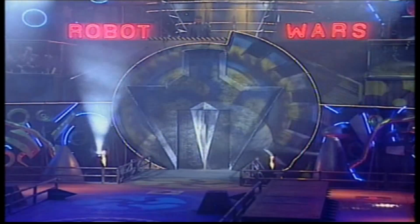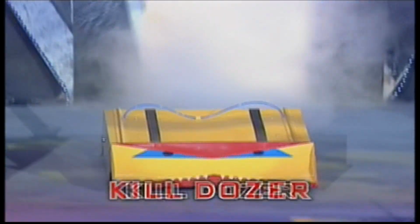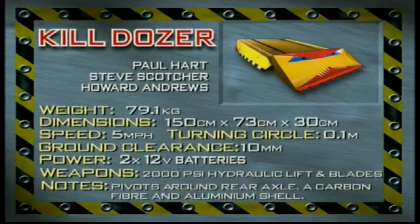From Southampton, Killdozer. At 1.5 metres, this is the longest bot in the field. Its hydraulic front lift can, in theory, hoist a ton. A rear blade protects the 4 rear wheels. Its front blade also carries 1.5-inch spikes, powered by 2 24-volt wheelchair motors, protected by an aluminium shell and steel chassis.